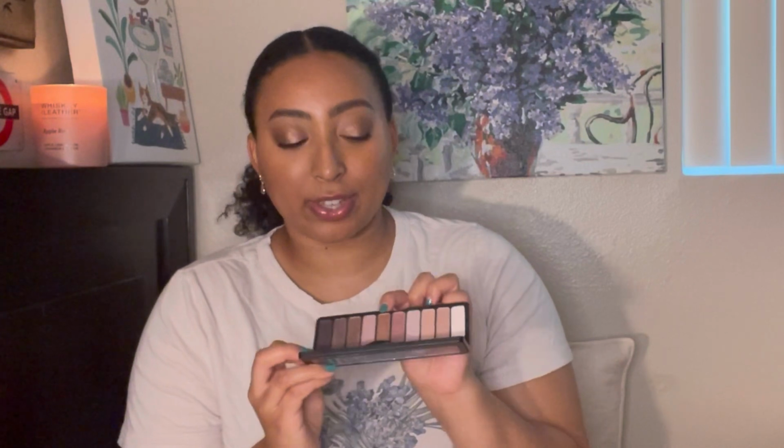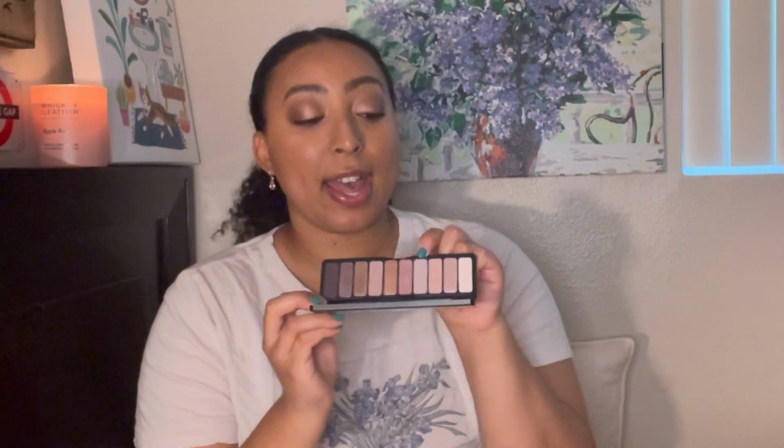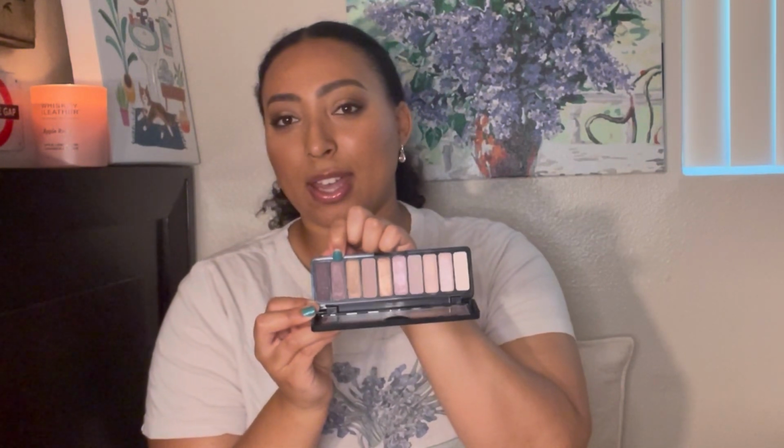The second look that I did with this palette was pretty much using every shade other than this one, so I didn't really set my lid, but just all over my eye, I put this shade, which is for me a very light purple matte, and then I deepen things up with this, it's a metallic, but it doesn't have that much impact, but it's a deeper purple.